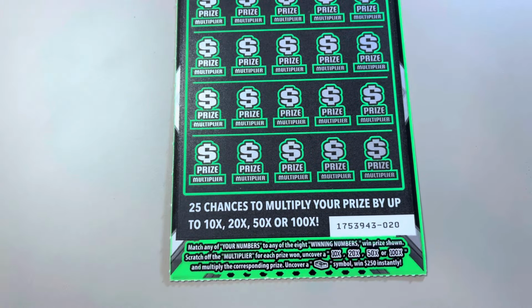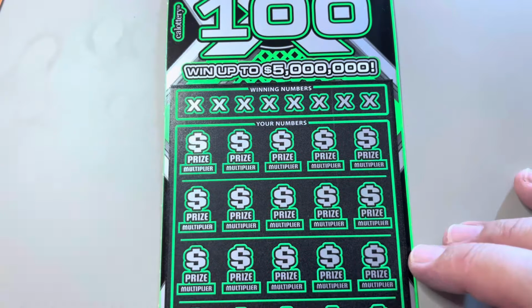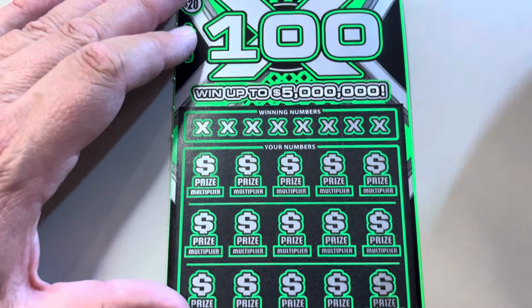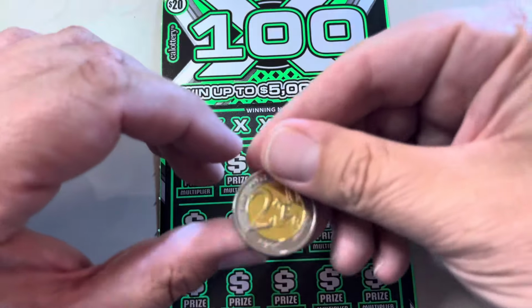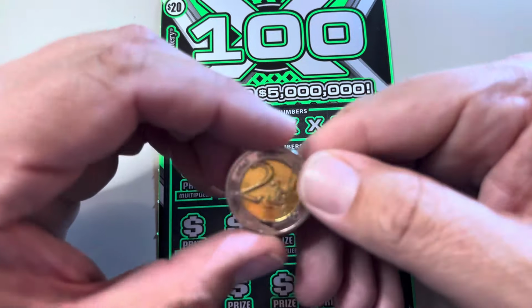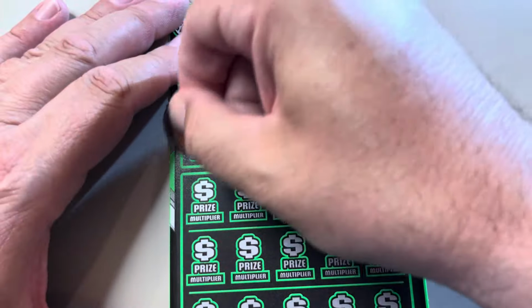To win, match your numbers, or you can find a 10, 20, 50, 100x to multiply your corresponding prize, or a little stack of money symbol to win 250 instantly. All right. Gonna use an older coin we haven't used in a while, maybe bring us some luck. Honestly, I forget where this is from. Somebody sent it to us about 4 years ago. Use it a lot. Let's see here.